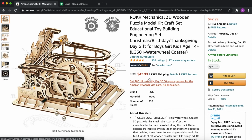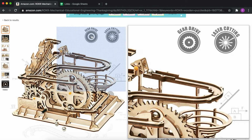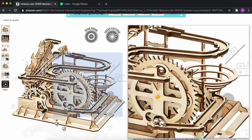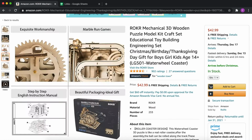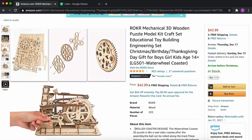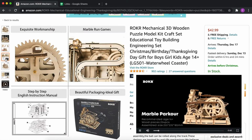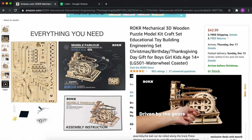When you open it up, it comes in flat sheets of wood that are laser cut into shapes, and you have to put all of these tiny pieces together to make the final product. It definitely takes some patience and dexterity, but it was kind of perfect because I didn't have too much going on at the moment. It took me maybe 3 days and a couple of seasons of Schitt's Creek to build it, and I felt so accomplished at the end.